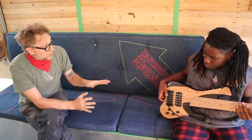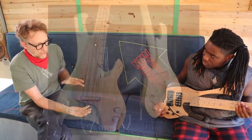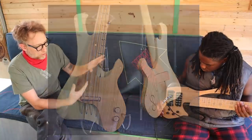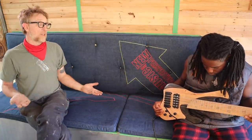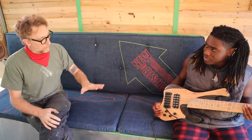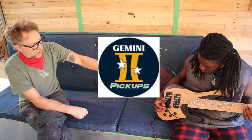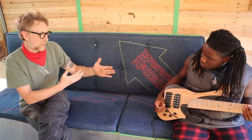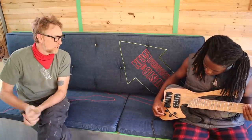Let's talk about the bass real quick. Before I built this, it's based on a design that I've been working on. Then I met you and we were discussing making this bass, and I basically just said to you, what does your dream bass have? Then we tried to see if we could fit it into this. You were very interested in the whammy bar. I had my buddy Rob at Gemini Pickups custom wind that pickup. You wanted the active electronics, which this isn't technically, but it does pretty much everything active would do.